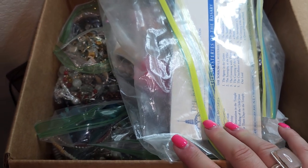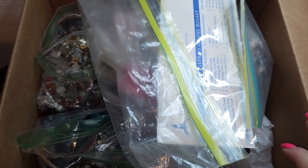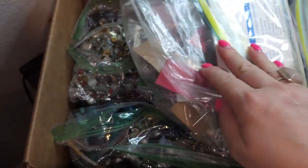Today I have a box from a church sale. There was a church sale next to me. I went there and I said, well guys, whatever you don't sell in jewelry, let's just grab everything at the end of the day. And this is what I got there.